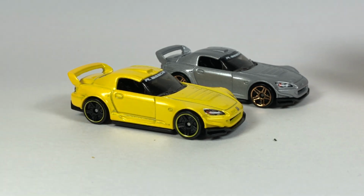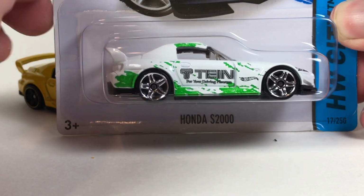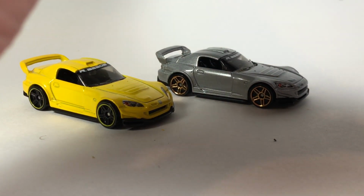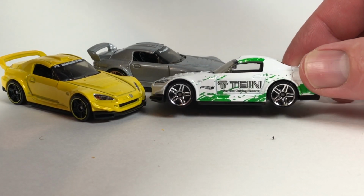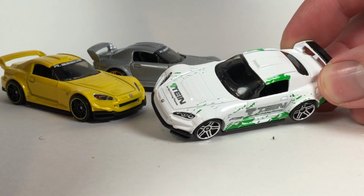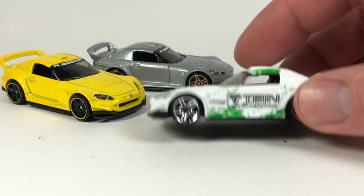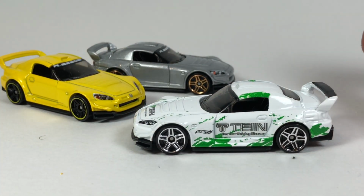So this one, in white. Open that one up. This one has the headlights but no taillights, and then it's got the teen livery kind of thing going on with it, with the white and green splatter. All these, of course, are going to have plastic base, plastic tires, metal body. So yeah, 2015 Kmart. And then in 2016, it got that 30th Collectors Convention.